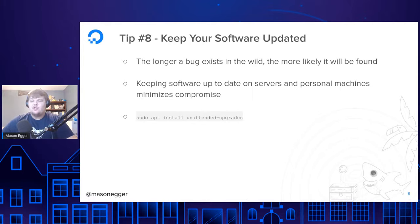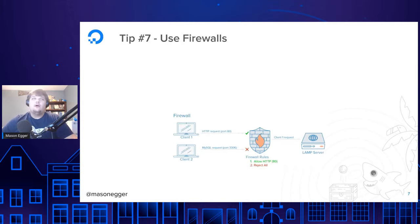That will keep you relatively safe. So next one, use firewalls. Use both external and internal firewalls. I highly recommend this. You need to be using cloud provider and OS firewalls.